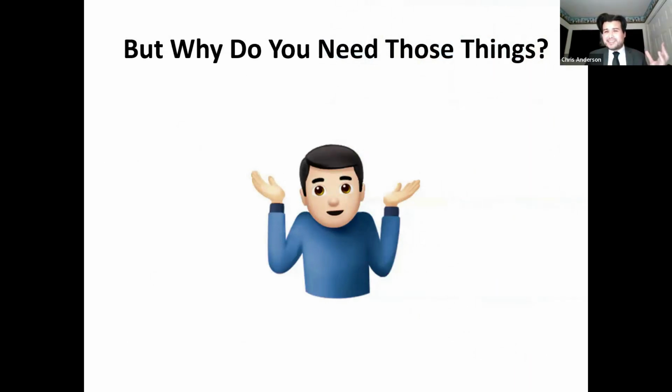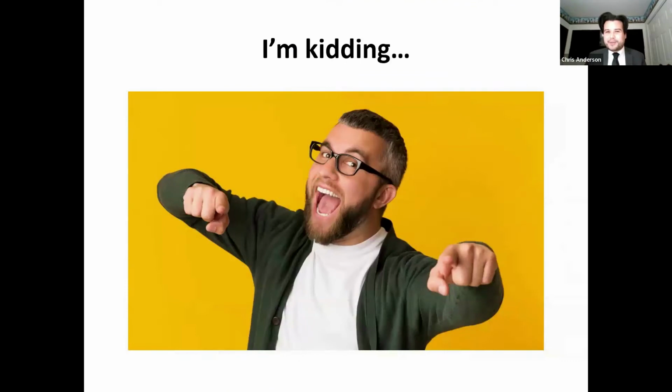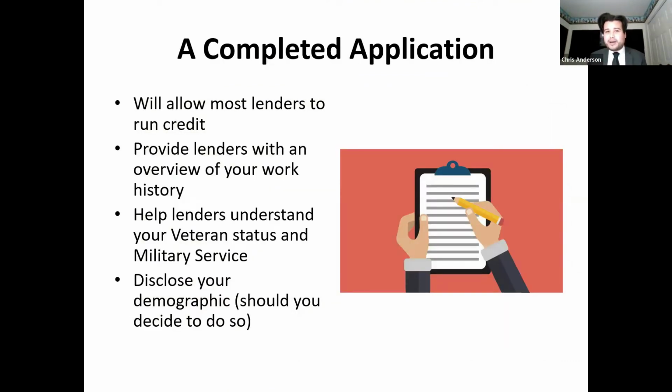You might be asking, that seems like a lot of documentation. Why do we need those things? So we just want to be as annoying and irritating as possible, right? We want to be the bad guy. No, that's not true at all. The reason we ask for that is because a completed application will allow most lenders to run credit. When you have a preliminary conversation with a lender, with your permission, and if you provide them with your social security number, they may do a light credit pull to determine what your score is. But an application will allow us to not just pull scores, but also take a look at your credit history, your payment history, and any other debts that you may be carrying too.